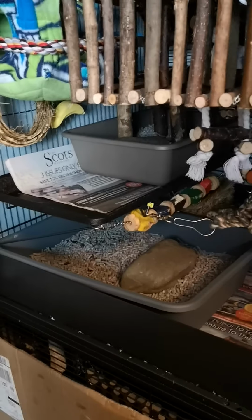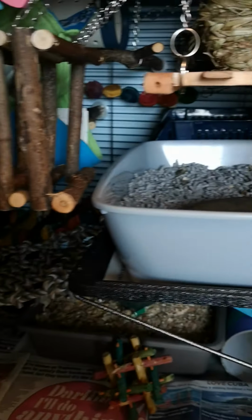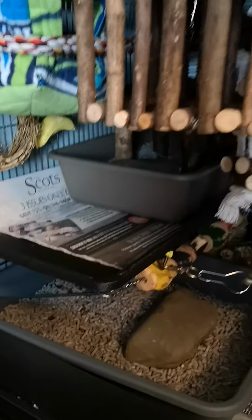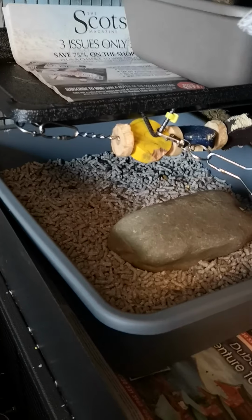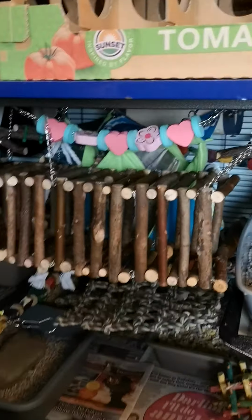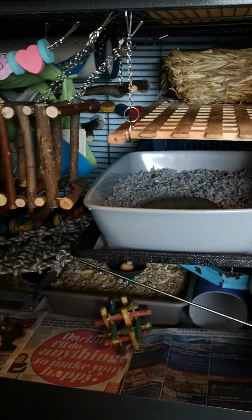So there you go. Rat Dad's got to do these poop scoops, these litter trays. So we'll switch this off and let them get to work. They're cleaned out daily. They probably don't need to be cleaned out daily, but it keeps this place clean. So there we go. That's the upstairs part.